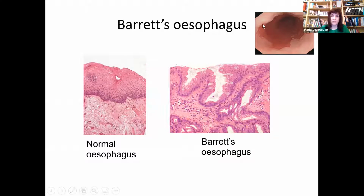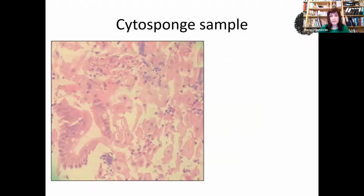There's an endoscopic image here on the right-hand corner. The white area is and the red area. This is looking down into the esophagus, looking down through the lumen of the esophagus. The red area is the area of Barrett's esophagus. So this was her cytosponge sample.